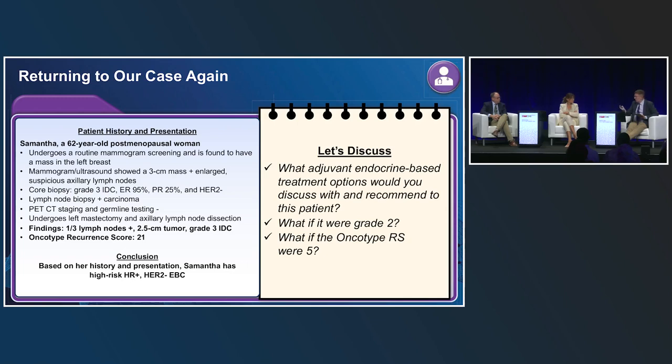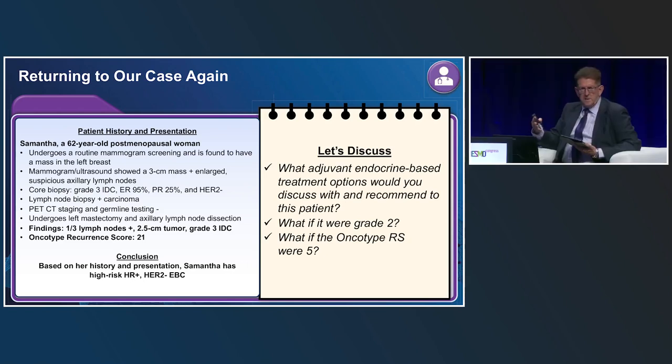So I think a Ki67 is probably quite likely to be over 20%. And that starts to give you an estimate of risk of recurrence approaching 20-25% at 5 years. Matt, if this was a grade 2 tumor, say your pathologist was very on the fence, and between grade 2 and 3 can be very subjective. If it was grade 2, she doesn't actually meet the criteria. What would you do in that situation?